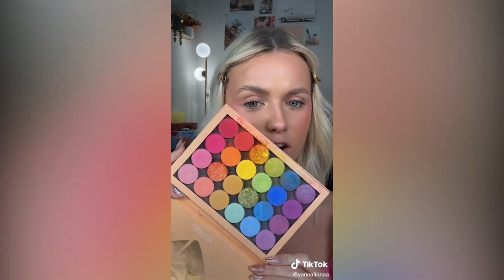Brows are 5, so we're gonna use Kylie again. Now, eyeshadow has 9 letters, so we're gonna be using ColourPop, and look how fun this palette is. Mascara is 7 letters, so we're gonna use One Size. Do you know what? I have not used this mascara in so long. Actually, I don't think I ever used it.